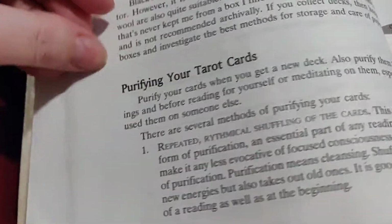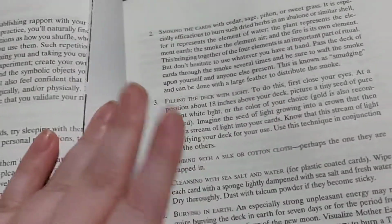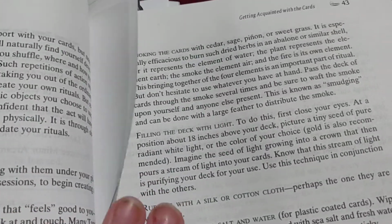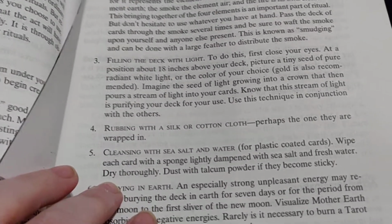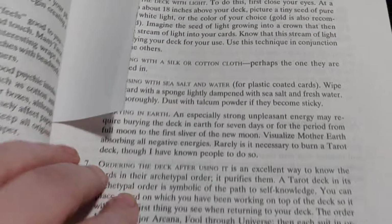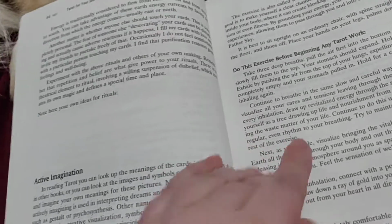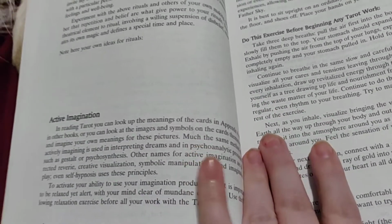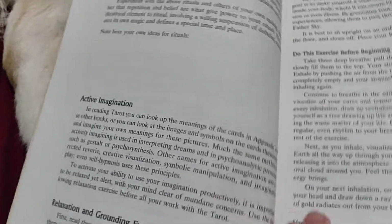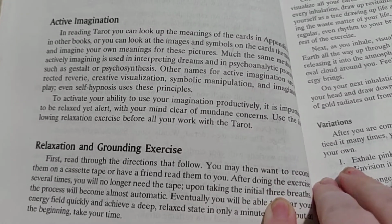This tells you how to purify your cards from client to client, or from person to person, or even from one reading to another reading for yourself. This is very, very important. Okay? Very, very important. Cannot stress. And they actually make sense. It's not just frivolous, ancient tradition because people were told so, sort of thing. Okay?